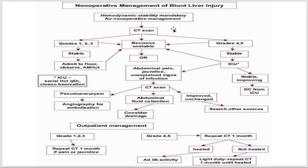So first of all is hemodynamic stability. Go for CT scan, either it is grade 1 to 3 or grade 4, 5 injury. So remember, see this thing very simply written. Anytime the patient is becoming unstable, directly to operation room. But if the patient is stable, we have to avoid surgery. So any patient who is stable, of course, you can go for ICU, keep on checking for jaundice, abdominal pain, unexplained signs of infection, go for CT scan again, check for all these things, okay, check for the sources, right?